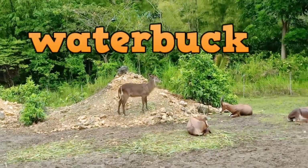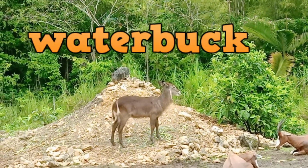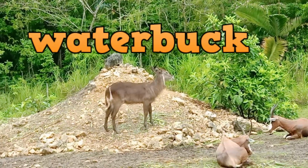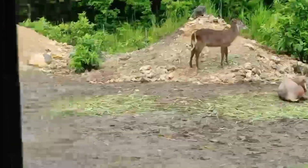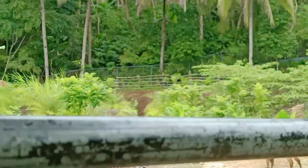And the one that has spiky hair under their neck and has a white ring on their butt, that's the waterbuck. They're called waterbuck because they use water as their main defense mechanism against predators. They will just hide in the water if there is a predator. That's why we have a water pan here, for them to feel that they're still in their natural habitat. Okay, wildebeest, blesbok, and waterbuck.